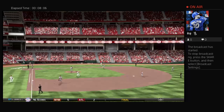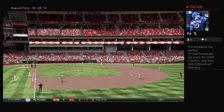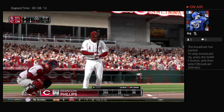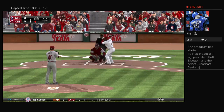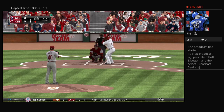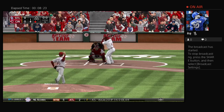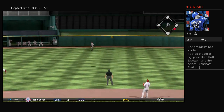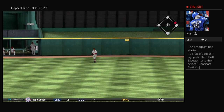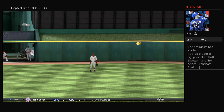Batting second, second baseman, Brandon Phillips will dig in now. He had a couple of hits in yesterday's contest. First pitch on the way. And now the second pitch of the inning is hit in the air to center. Waiting on it is Granderson as he takes it for the second out.